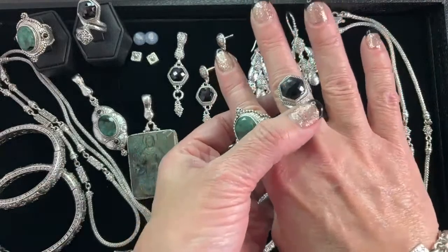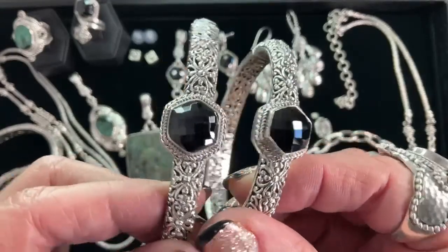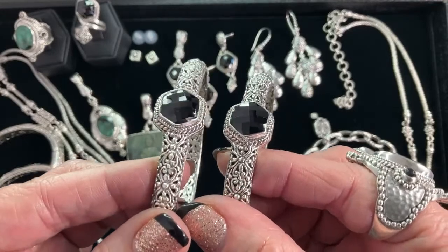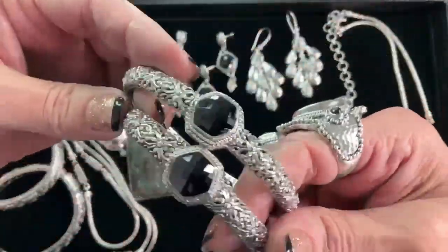Okay, so you've noticed my black spinel, but can I show you the bling, bling, bling? Look at the microfastening, Jessica. You did such an amazing job. It looks like it's wet. It looks like we lacquered it. This looks like patent leather. Oh my gosh, I love patent leather.